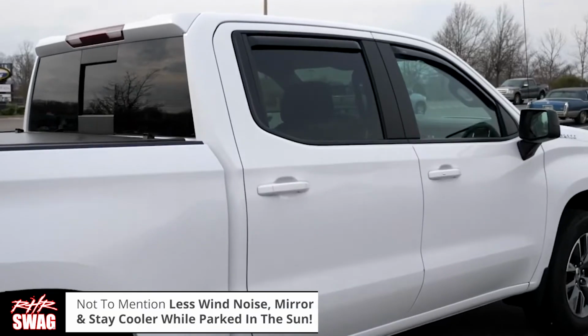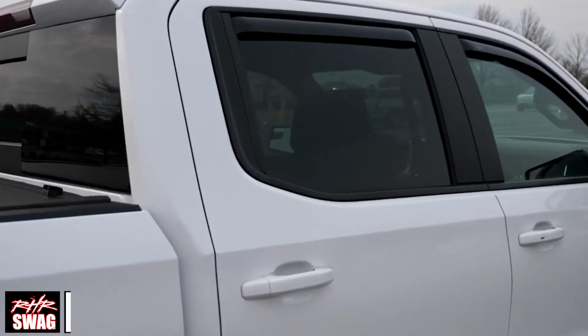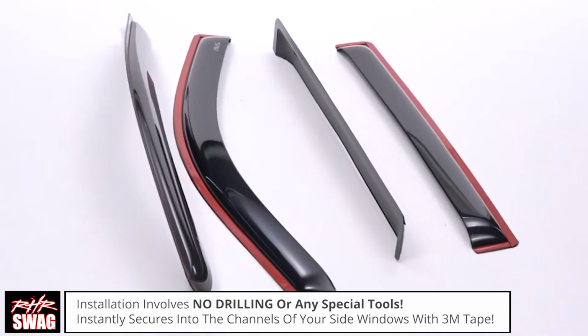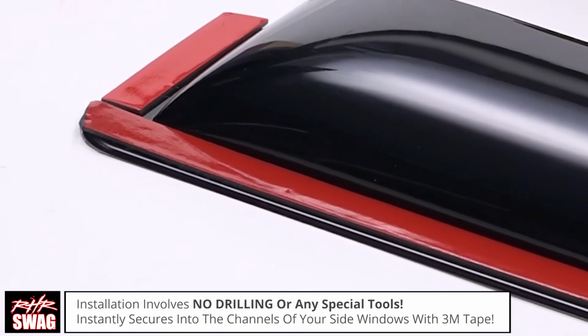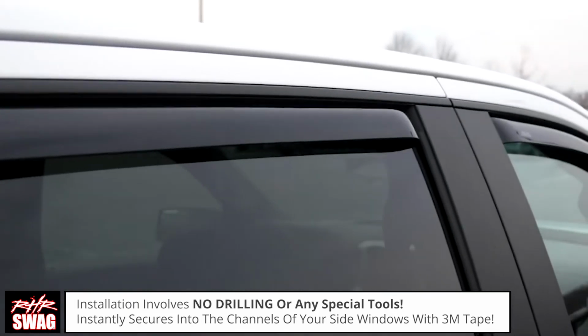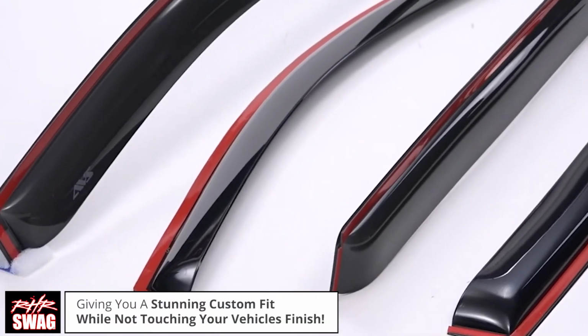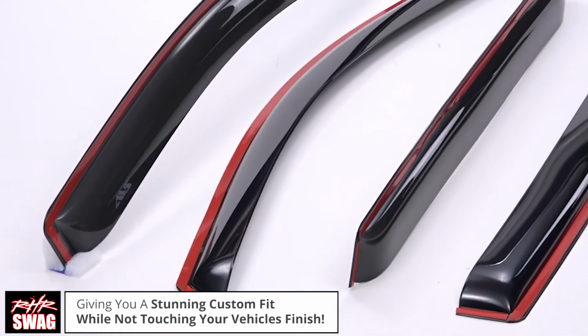You'll have less wind noise and mirror fogging and stay cooler when parked in the sun. Installation is a breeze, with no drilling or special tools required. The In-Channel's patented design easily secures into the window channel or along the rubber seal with pre-applied 3M automotive-grade adhesive, giving you an attractive custom fit. Absolutely no tape touches your vehicle's finish.